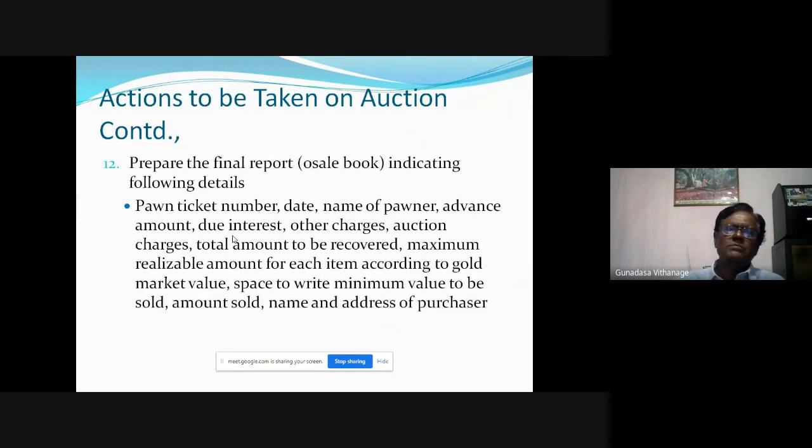In doing the auction, the best thing, I suppose, is to check the item at least one day before the auction. Several things can happen not according to the item. Perhaps we may have overvalued the item. If it is so, in the list we are giving to the customer, the catalog, if you put it as a high value one, you may not be able to recover it. Therefore, check all the items at least one day before the auction.